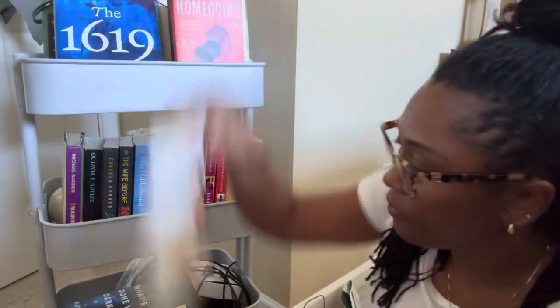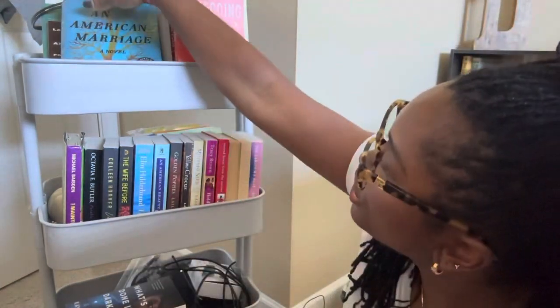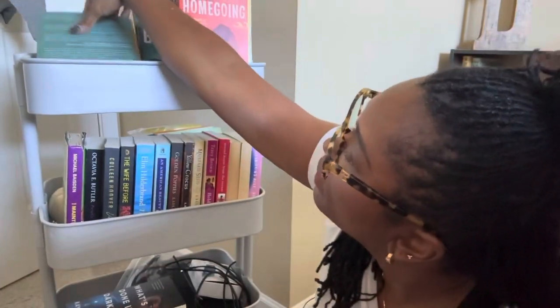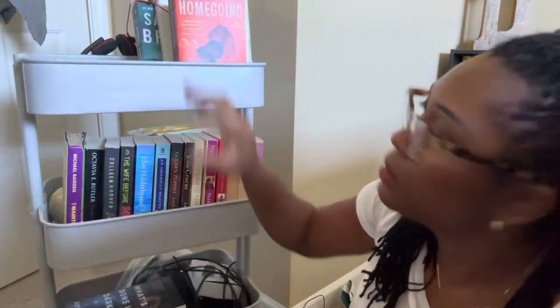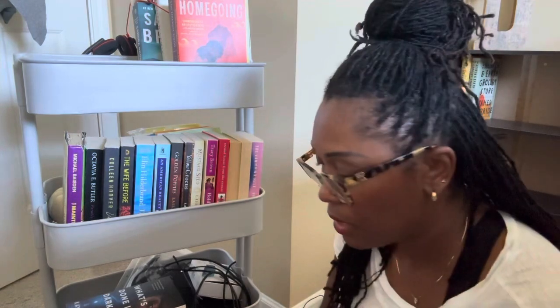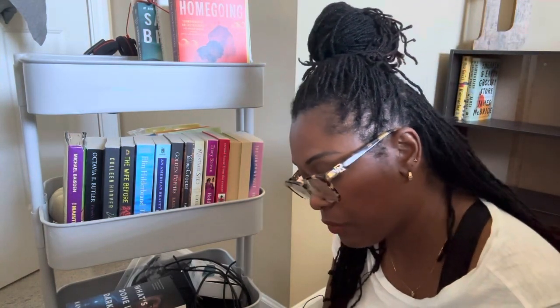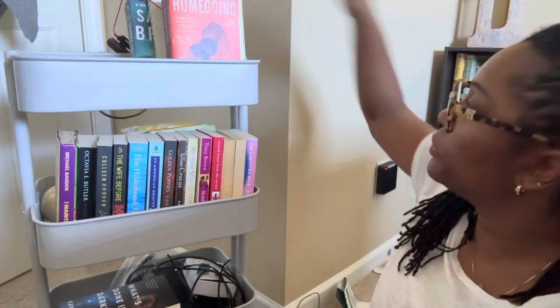So I've got a lot of nonfiction books here on the first shelf that I'm just going to remove, and I'm going to place all of the historical fiction novels. I think this is historical fiction. Remove all the historical fiction and place on this bookshelf.